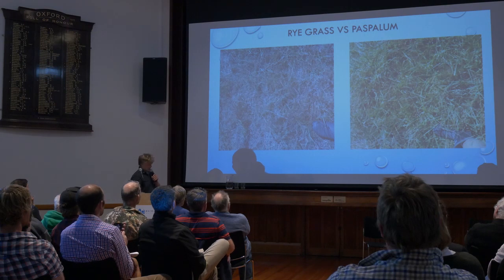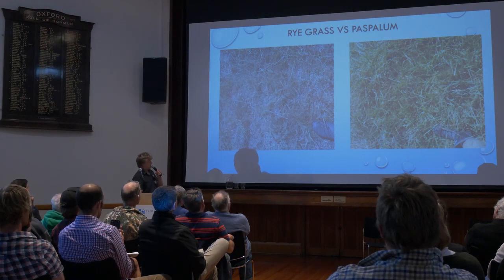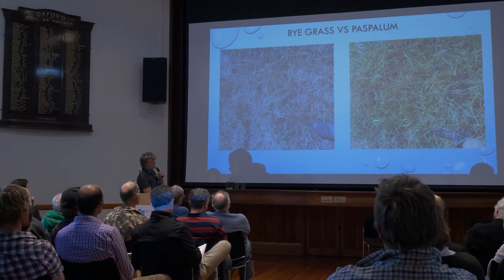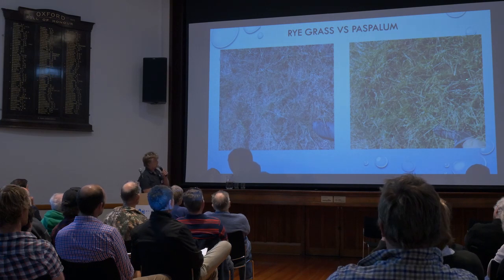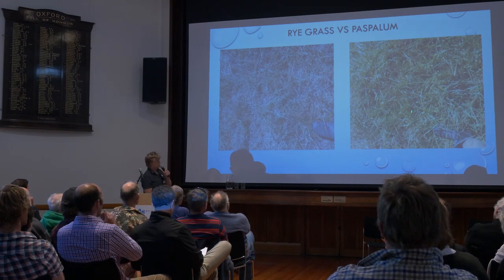And here's a comparison. These two photos are about 1 metre apart, but just having that extra diversity of the paspalum in the mix just keeps a bit of greenery in the pasture. The other one was basically just ryegrass and white clover, and just having that extra bit of diversity, having those paspalum roots with deeper roots going down into the ground, keeps everything green. So then when you get the rain on that, it comes away a lot faster.